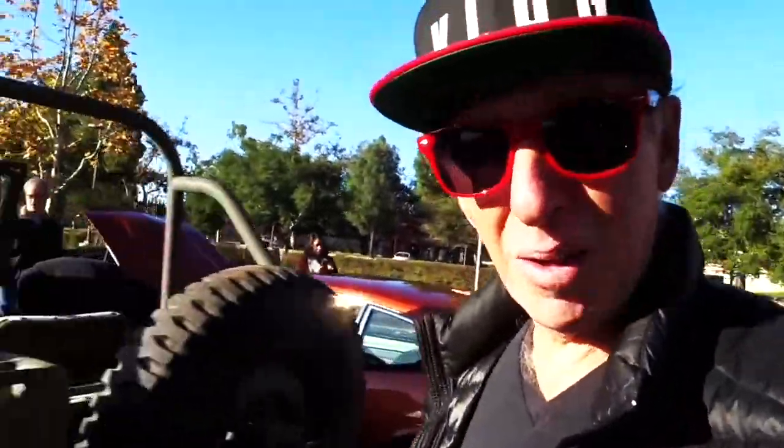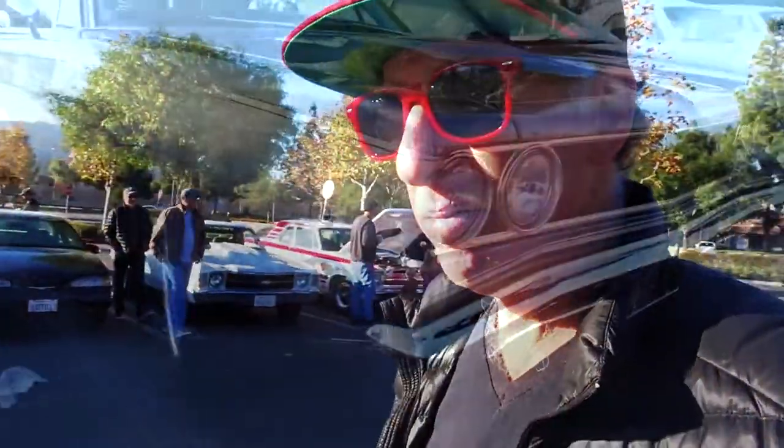Valley Cars and Coffee today, looking for something really unique. There's quite a few cars here that are pretty cool. I think I can find something to show you guys that might stand out a little bit more than normal. What's it gonna be? There's quite a few, actually.